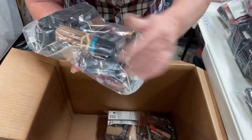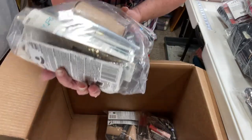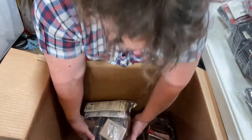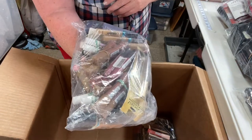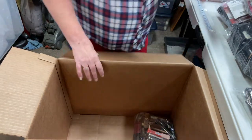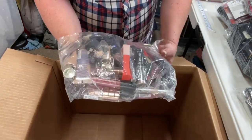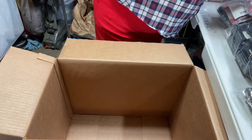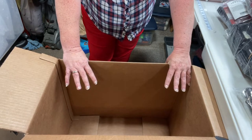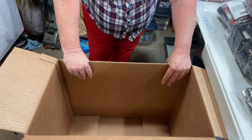And looks like L'Oreal. Lots of L'Oreal. And looks like another bag of L'Oreal. I am seeing some things I don't have. And another bag of L'Oreal. And that was in this one. So let me go grab the other box and then see what we have, and then I will divide them up and go over each brand separately so you can kind of see the quantities I got from each brand.